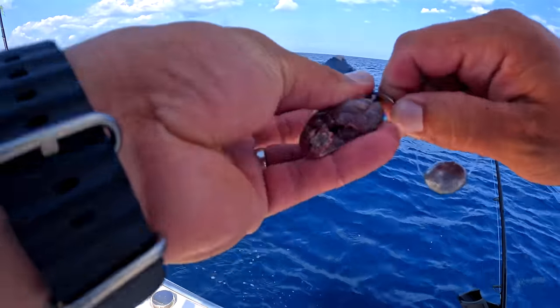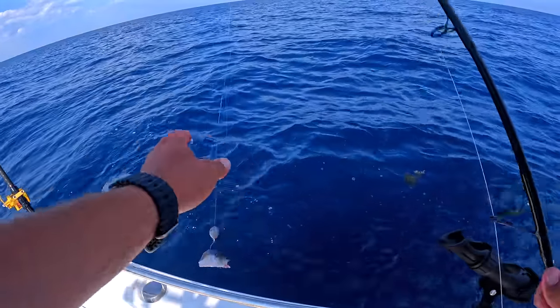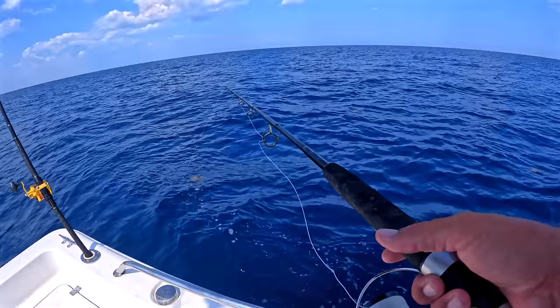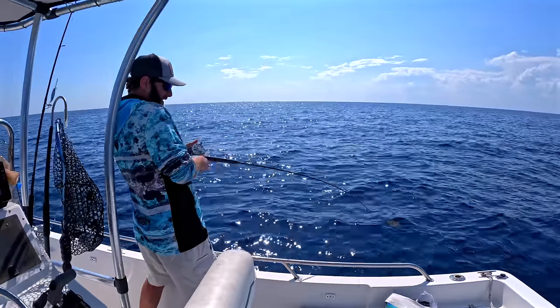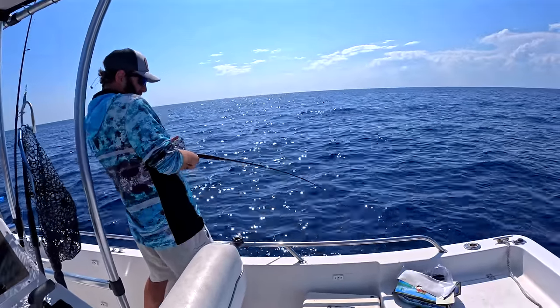There's definitely fish here, but I don't think we got giants by any means. Switched to a little smaller presentation. Gotta save some of our baits too. Drop her back down, see if we can get hooked up again. He quit fighting on you? Yeah, he quit fighting. Did you lose him? No, he's still in there. He just thought he was big.